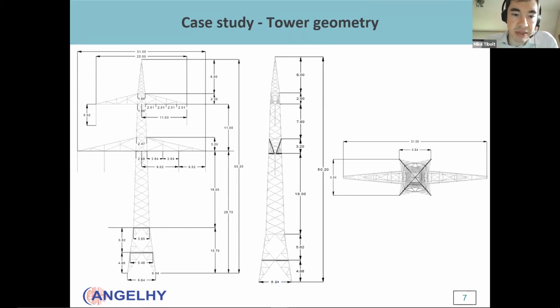Here you can see a little bit the pictures of the towers, the layout. So we have a height of 50.2 meters. The base has a distance of 6.84 meters, and the largest cross arm has a length of 31 meters. The lower or the shorter cross arm has a length of 22 meters.